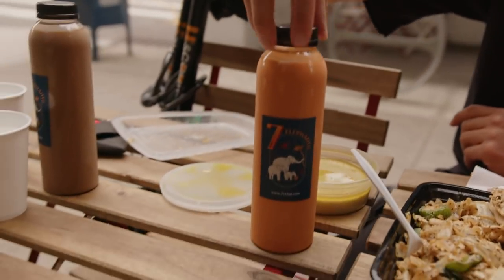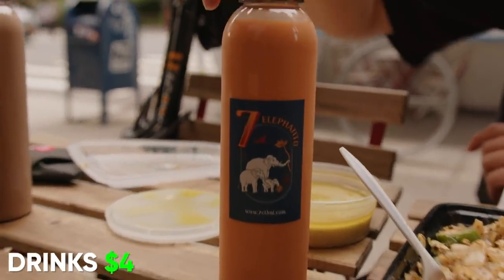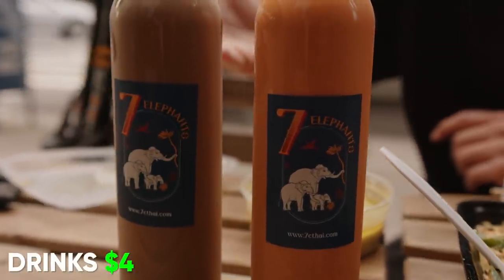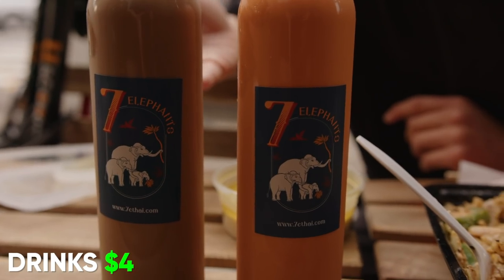Other things they got, you have your Thai iced tea right here. It's very sweet, but very delicious. Your Thai iced coffee. I would say Thai iced coffee is one of the most underrated Thai items out there, to be honest. And they also have this dessert of roti green matcha. That's like this sweet matcha syrup that you're dipping the roti in. I just didn't get it, but you should definitely get it if you check out Seven Elephants over on East Broadway. So on to the next spot.